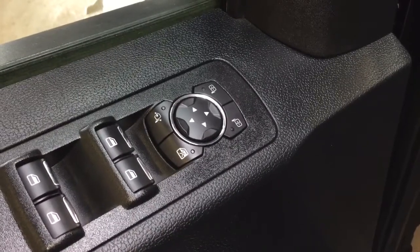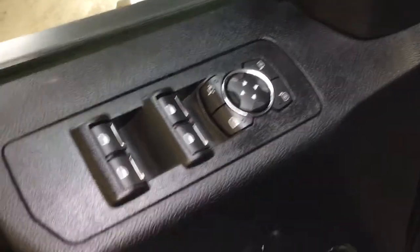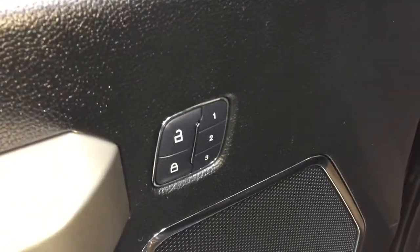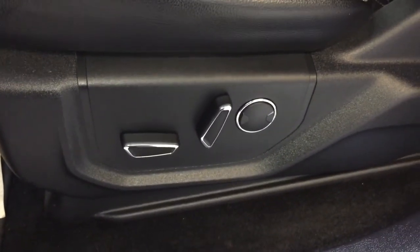and on the interior of the Lariat you have your power mirrors, which are also power folding, power windows, as well as power locks. You also have your 3 memory seat settings for the driver's seat, storage along the middle and bottom of the door. And over here you have your power driver's seat controls with power lumbar support, and your interior seating is a black leather.